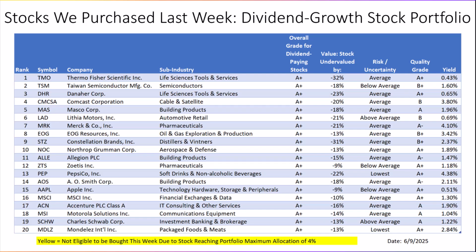Now remember, we use many criteria to filter stocks, and if a stock is hovering near the required level of a certain metric, the stock can make the list one week and then drop off the list based on a small movement in that metric. Examples of criteria used to filter out stocks include required margin of safety and consensus earnings growth estimates over the next 12 months, which changes frequently.